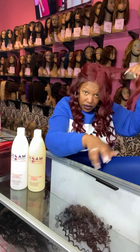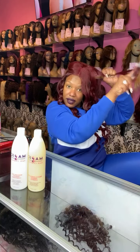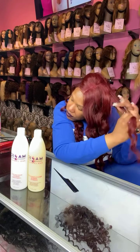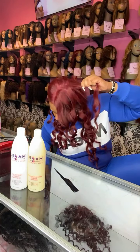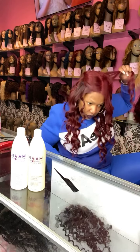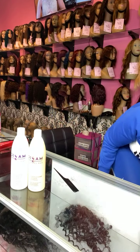Okay, let me try on one of the darker ones. So, what are these textures up there? These are dividing. We don't usually have three body waves like this, but it's jet black. Oh, I want to try that. I haven't worn jet black hair in ages. I just want to see what it looks like on me. Of course, my flat iron fell.